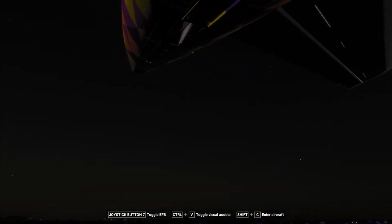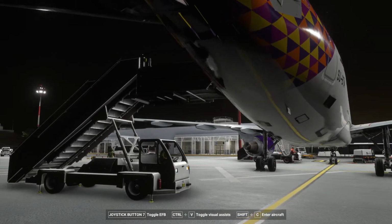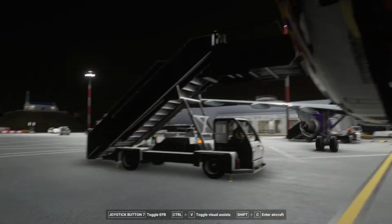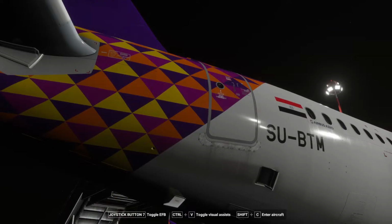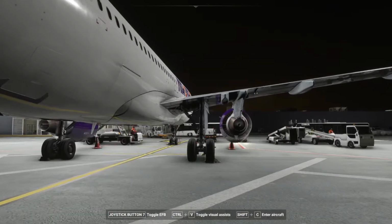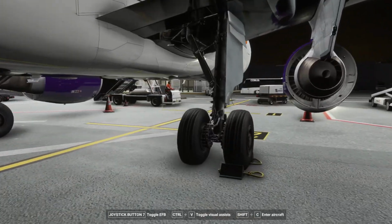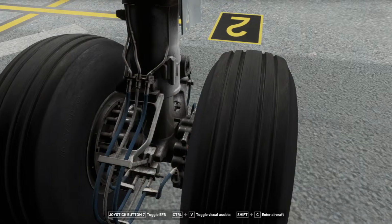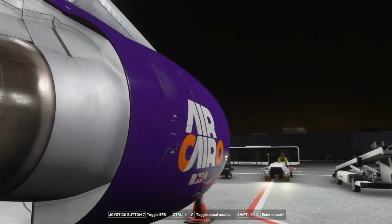Oh, there's still that sound bug. Or somehow it's being picked up, like if you're walking on the stairs. Look at that. Wow, nice. Evening flight, that's been a while as well. So let's see how that goes. It's gonna be my first flying into Egypt as well, so it's exciting.